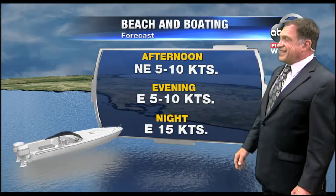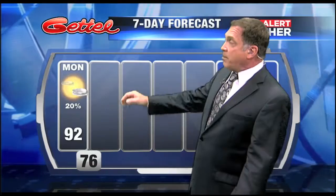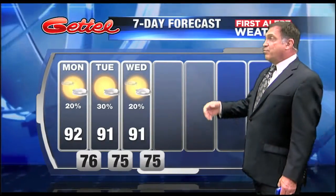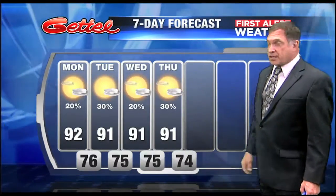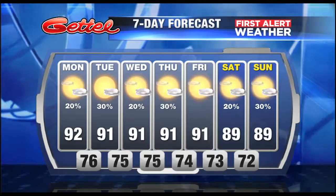Northeast wind transitioning to east and a little bit breezier as we head into the afternoon. We'll look for about a 92 or so for a daytime high today. Might be a little bit warmer. And we'll look for a 20% chance of showers today with that little moisture coming our way, maybe a 30% chance on Tuesday. And that's the way it's going to be. Slugs of moisture will pass through quickly, upping rain chances a little bit on certain days, Tuesday and Thursday particularly. And then I don't think we'll see much in the way of any rainfall on Friday. Saturday and Sunday, again, minimal rain chances, but warm temperatures.